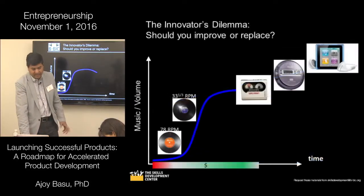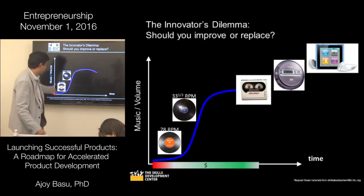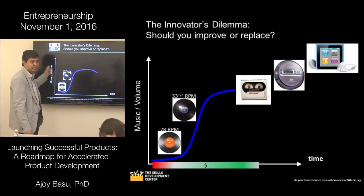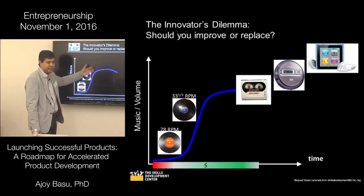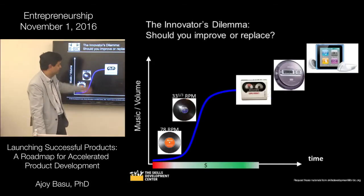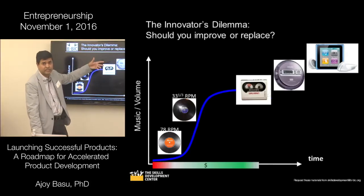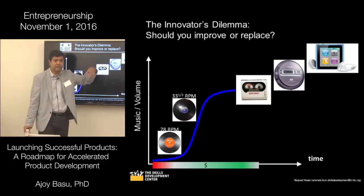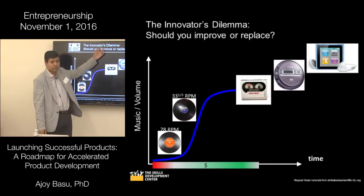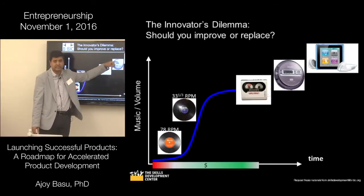All right. So one of the things about this S-curve thing is, way back, if you look at music per volume, you had one song on an LP, then a whole album, and then of course the Walkman came along, mobile, then the CD player came along, and then of course today that's what music is. And Clay Christensen at Harvard Business School wrote this book called The Innovator's Dilemma.